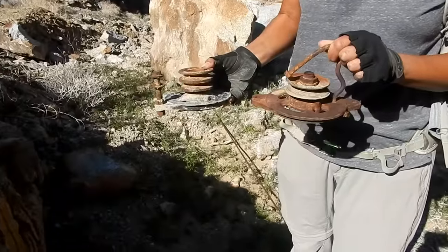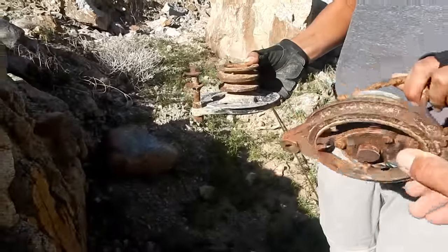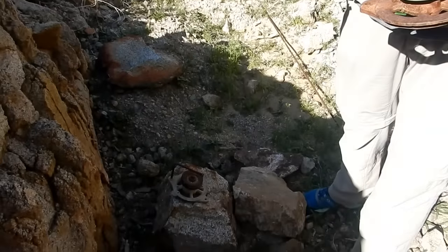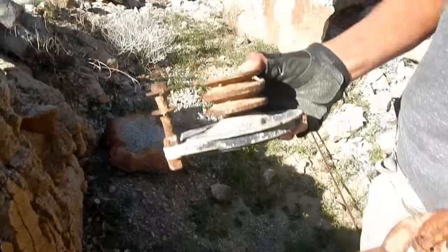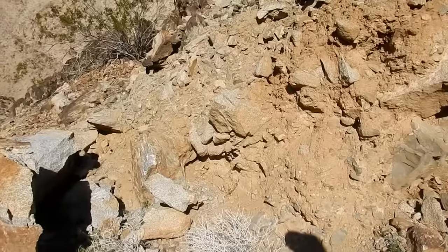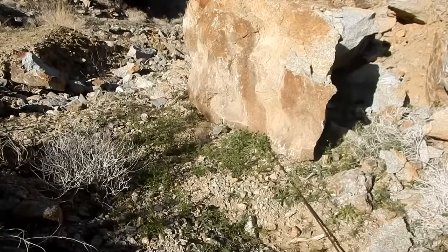So there are three of these pulleys. It almost looks like an end cap from a motor, doesn't it? Electric motor. But I wonder if they were trying to use that to run on this tram line. And then look at this boulder over here, had come down on the tram line. That must have fallen from right here somewhere, huh? Mm-hmm. But that squashed the tram line, that's for sure.